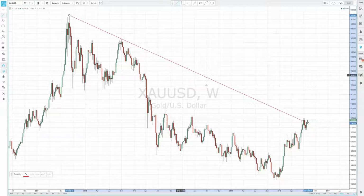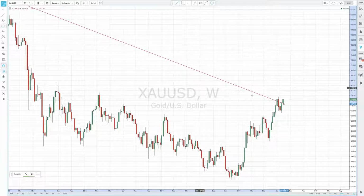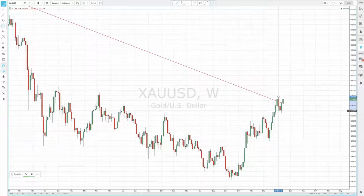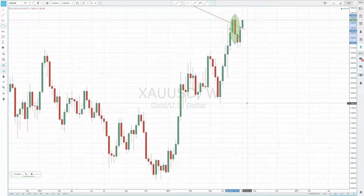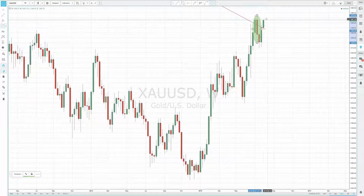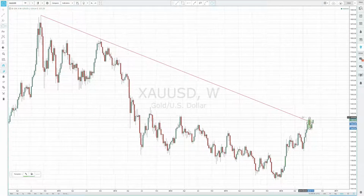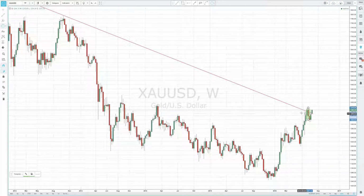So this is your long-term trend line, long-term downtrend from the all-time highs, the 2011 highs. Finding some resistance here. And we also have a pretty ugly candle here, that's a bearish engulfing candle. So again, on a short-term basis, it is a good idea to trade against the highs, which is 1374. That and this trend line here should serve as resistance.